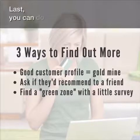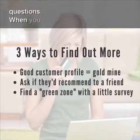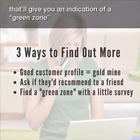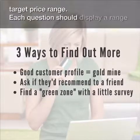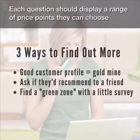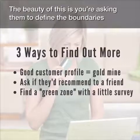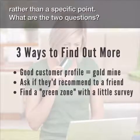Last, you can do a little survey asking 2 questions. When you get enough results, that will give you an indication of a green zone for what could be a target price range. Each question should display a range of price points they can choose from. The beauty of this is you're asking them to define the boundaries rather than a specific point. What are the 2 questions?